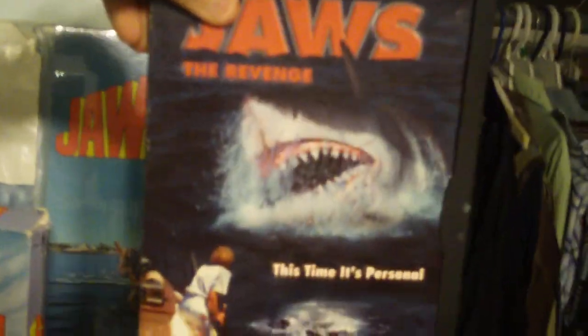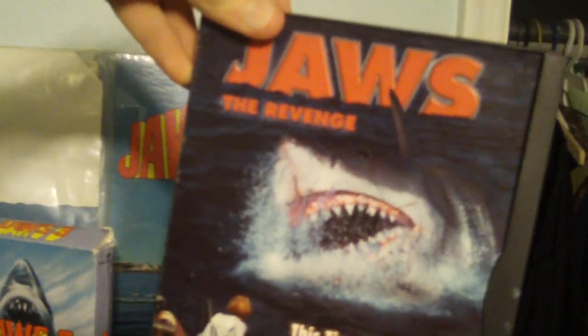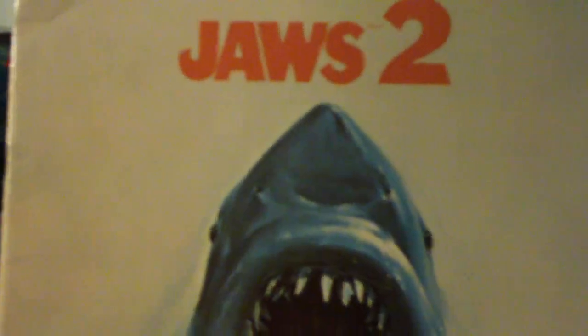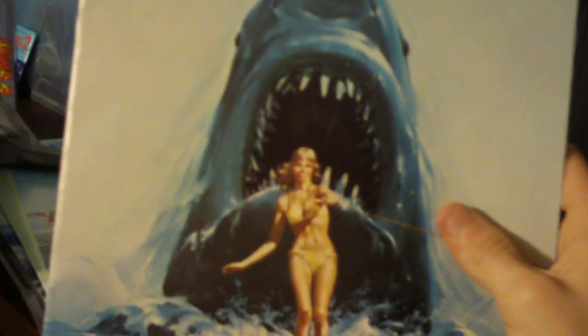I also have the Jaws: The Revenge Good Times DVD. It's not unopened, but I played it a few times, so it's in pretty good condition. Alright. I now have a Jaws 2 movie program. Not in bad condition, but it's not in great condition. All the pages are there, some of them are bent, some of them are worn a little bit, but it's great, I love it.